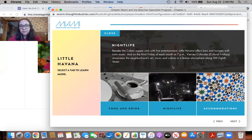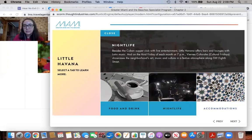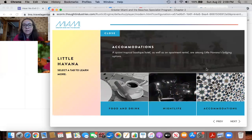Besides the Cuban supper club with live entertainment, Little Havana offers bars and lounges with Latin music. And on the third Friday of each month at 7 p.m., Viernes Culturales, Cultural Fridays, showcases the neighborhood's art, music, and culture in a festive atmosphere along Southwest 8th Street. Okay. And accommodations. A quaint tropical boutique hotel, as well as an apartment rental, are among Little Havana's lodging options.